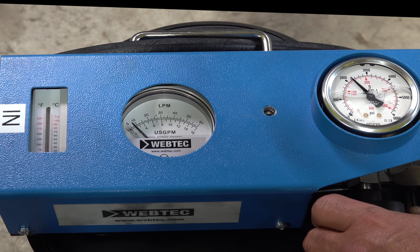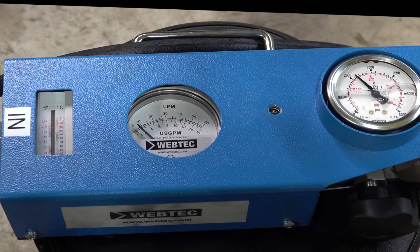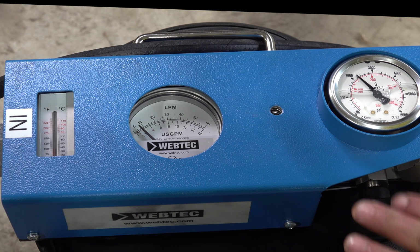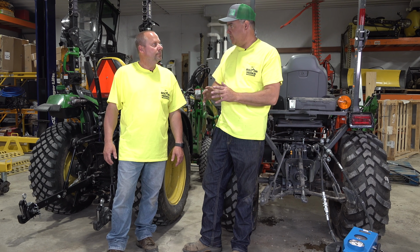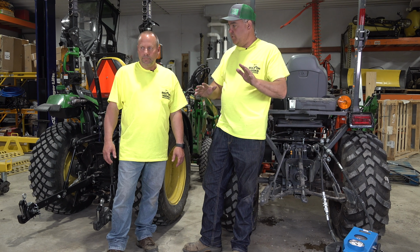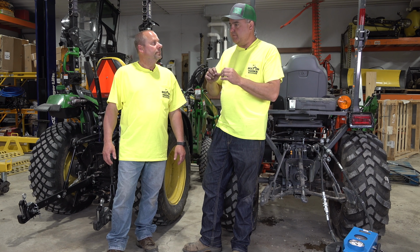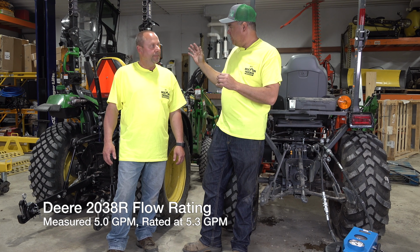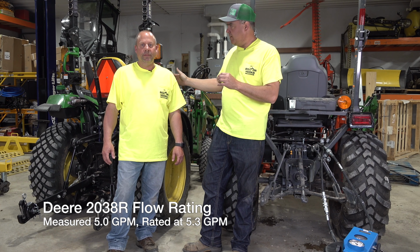We'll definitely warm it up too. Interesting to see how quickly the fluid will warm up once we start applying the load to the system. Ken, we've tested 3 tractors here now, 2 in this episode. We tested the 1025R in another episode. Yep. Each of the 3 of them have shown slightly less than the spec. Yes. Correct. So in this case, we saw a good strong 5 gallons per minute. It's rated at 5.3.